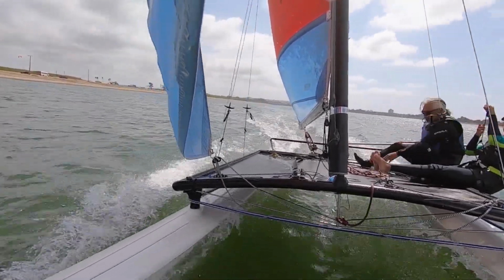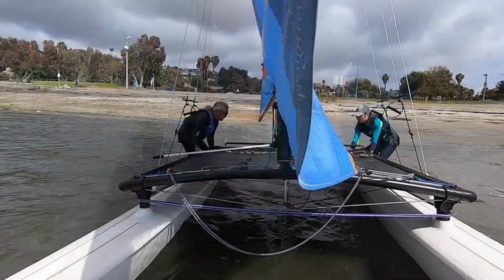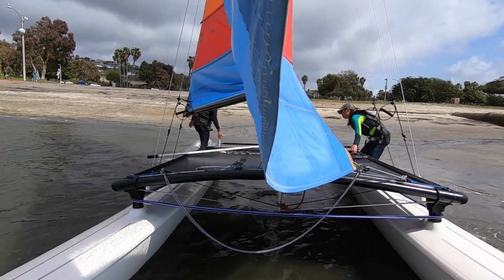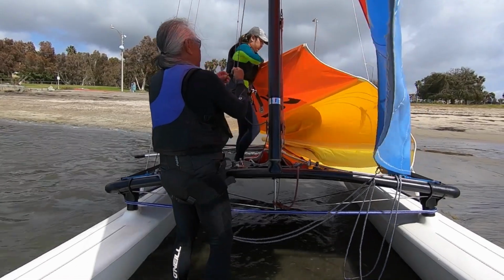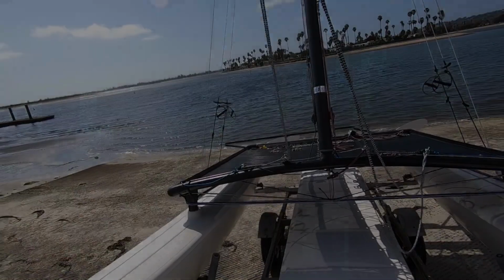Now I'd say the satisfaction of now sailing a fantastic looking 16 that you've restored yourself with your daughter, now that is priceless. Very well done, Nick. That is one of the best looking restored Hobie 16s I've seen.